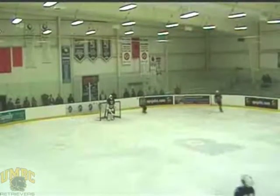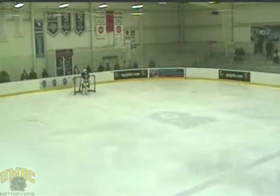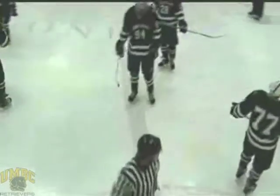Oh, and here comes some rough stuff. Upshot taking out his man after the play, well after the play as he was skating to the bench, and that was Zach Gilhilly. Yeah, we got a power play coming up here. I didn't see who's getting the call. Is Penn State getting the call? Yeah. 26 blue, yep. UMBC's going on the power play. Better sitting for two.